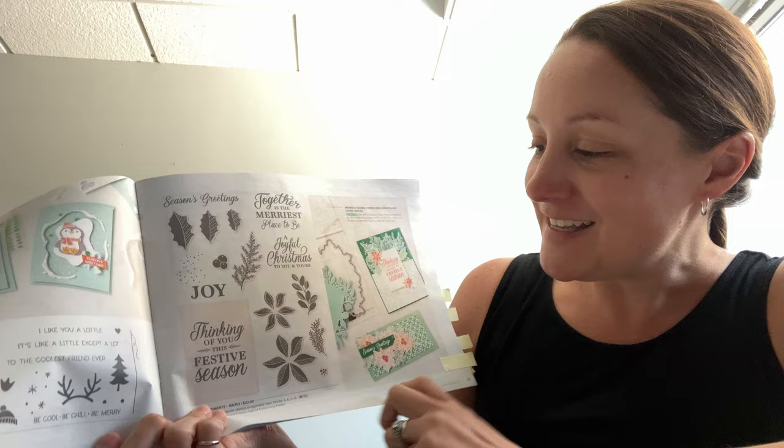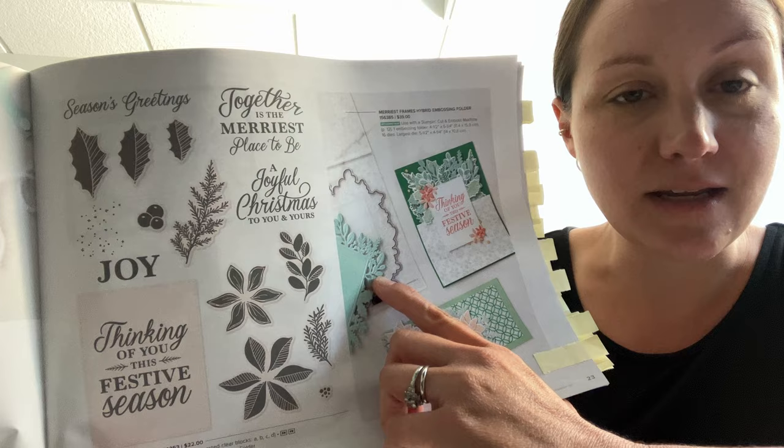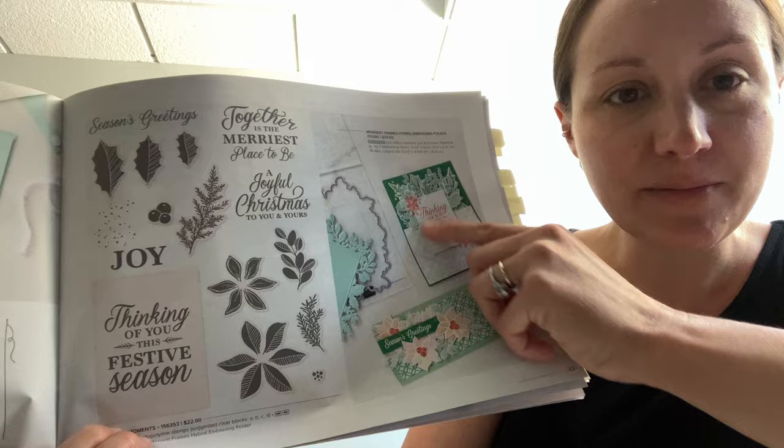This is the Merriest Moments stamp set, and it coordinates with the Merriest Frames Hybrid Embossing Folder, which is one of those embossing folders that you can put the die in and emboss and cut it all out at once. It cuts this beautiful foliage frame. You can see in some of the samples there that being used, as well as some of the other elements. So that one's back and I'm excited about it.